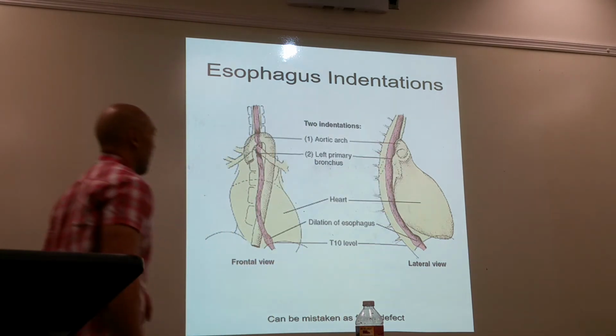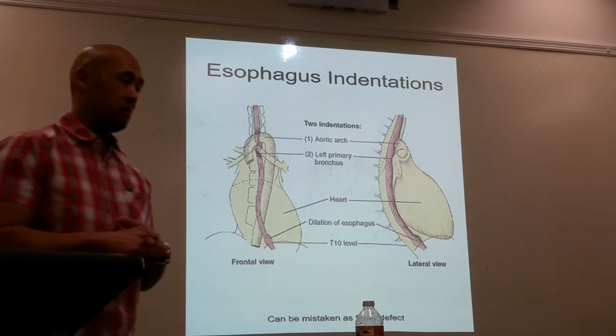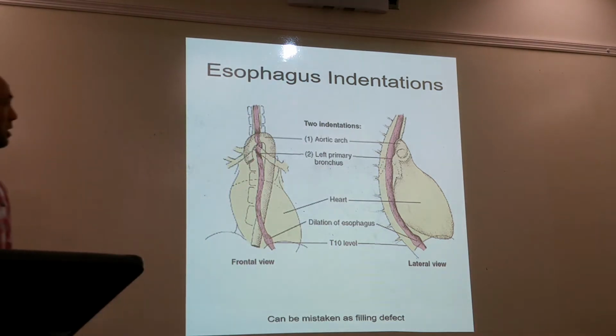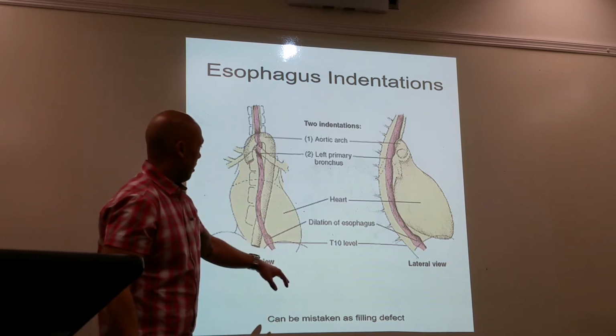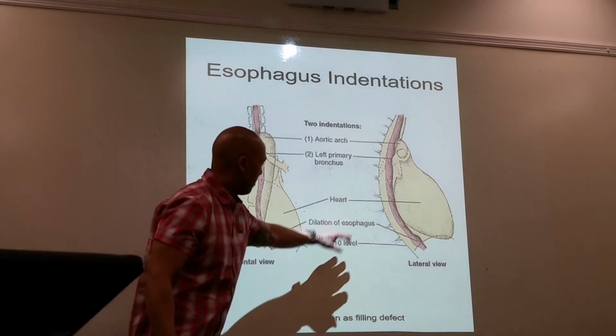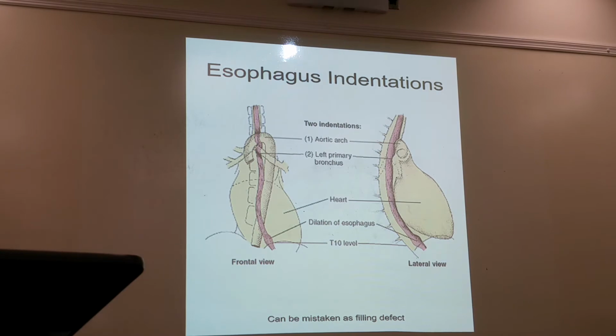And then the second indentation is caused by the left primary bronchus of what structure? When you say bronchus, what are we talking about? The lungs, okay? So it's going to be the left primary bronchus of the left lung. Okay, good. All right, we have the hard dilation of the esophagus. So it pierces the diaphragm at the level of T10.